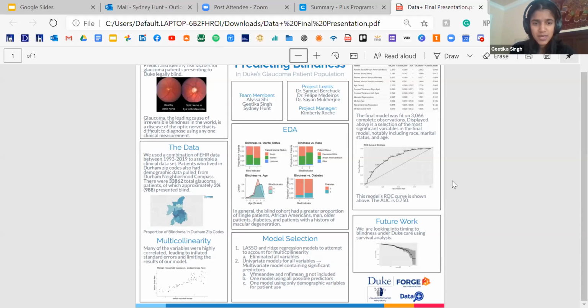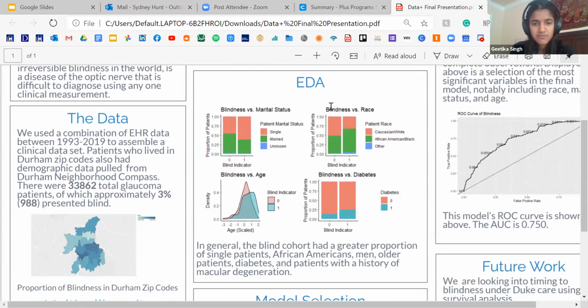In this case, we have the graph which shows density of the age. So these are the scale variables. And in the case of macular degeneration, its occurrence can also increase the risk of going blind in patients. So these were some strange conclusions we found using EDA.